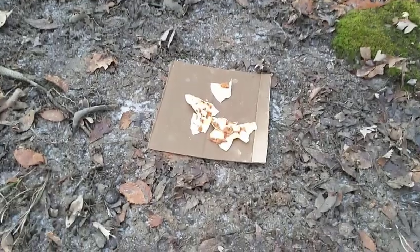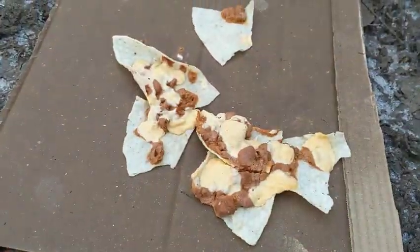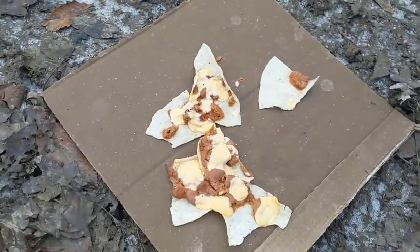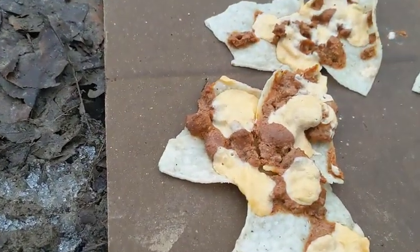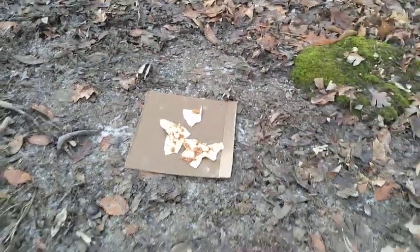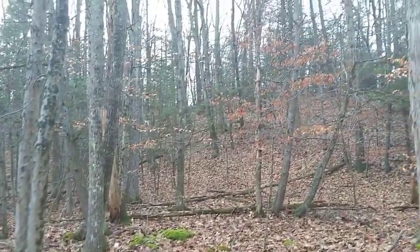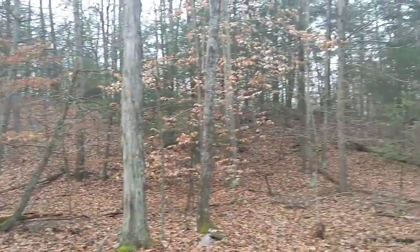And that was it. And I came back the next day just to show you how much of it was gone. And there you can see it is pretty cold out there, so everything is sort of a little frozen together, but that's what we had left on this one. And maybe we'll repeat the nachos and cheese in the spring and in the summer, because I think we'll get some more critters coming on by to take a look.